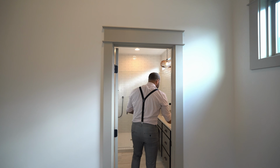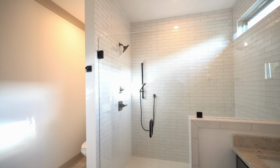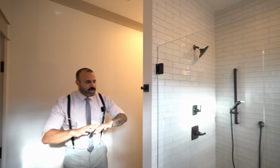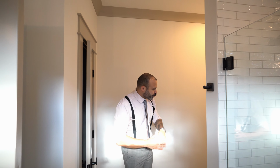Coming into the primary bathroom here, of course, double vanities. You've got a full walk-in shower with not only your regular shower head, but also your hand shower head, which is fantastic. And they even have a bench in the shower. You see that much more commonly these days. A lot of new builds will have showers that actually have a little bench in it. Makes it easier for whatever you have to do in there.